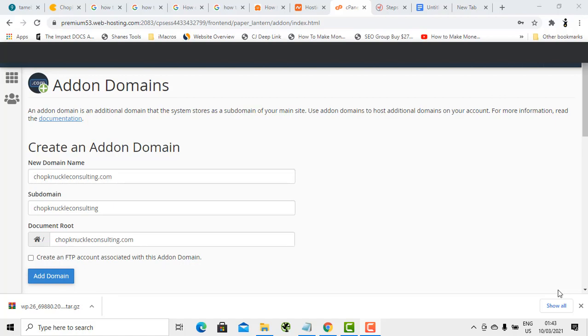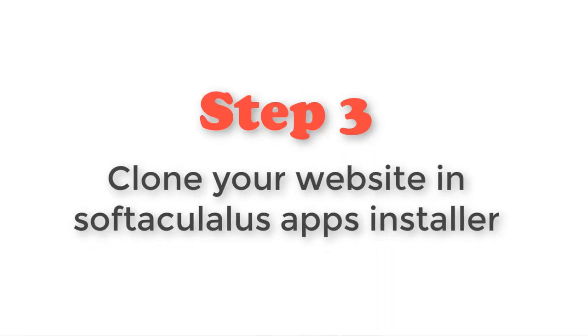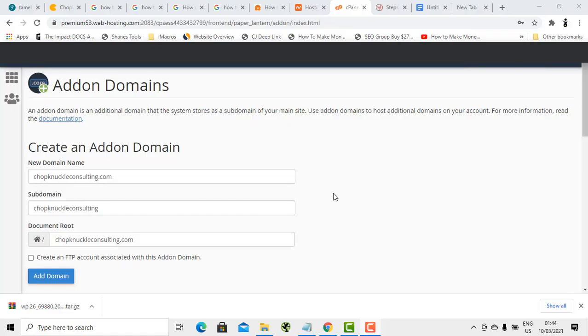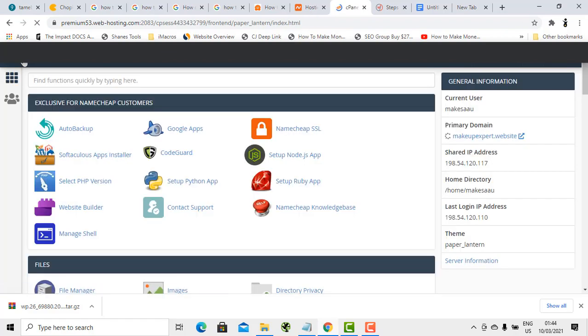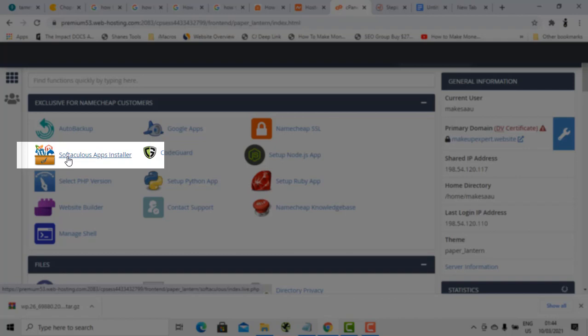So step number 3 is the fun part. What you're just going to do is to go to Softaculous apps installer and clone your website. So let me show you what I'm talking about. Let's go back to Cpanel and then click on Softaculous apps installer.